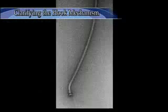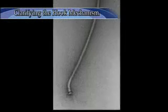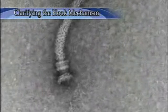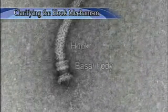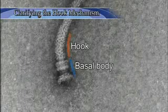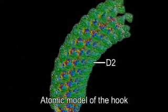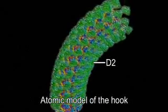What is the mechanism here? The structure of the hook was studied in detail to learn the secret. The hook is a tube of 55 nanometers in length, in which roughly 130 hook protein subunits are bonded together. This is the atomic model of the hook.